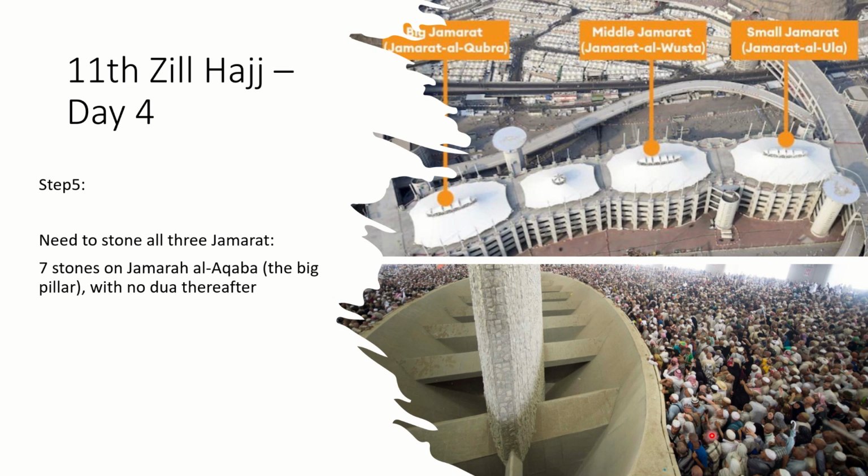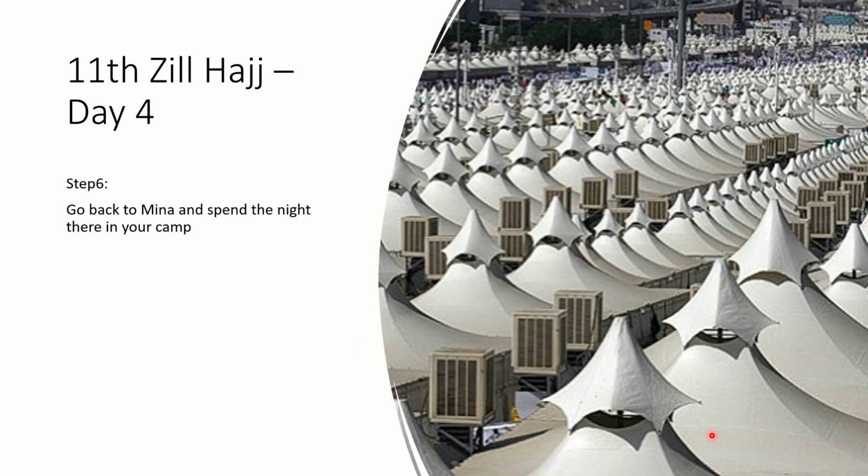Don't bend over there in order to get the stone. People might crush you and you might get hurt. So it's better that you ask the people around you if they have spare stones, and they can give you some stones. After you have completed this, then step 6 is that you head back to Mina and stay the night over there in Mina.